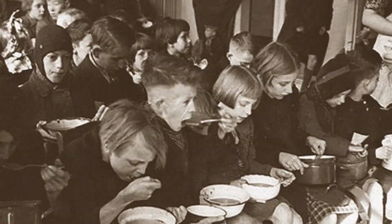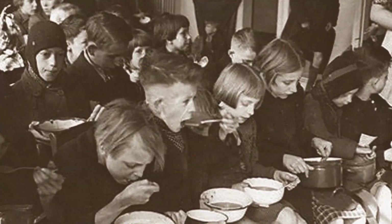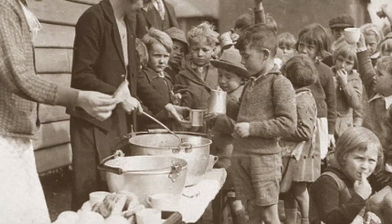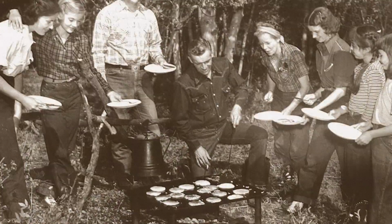The Great Depression showed us how creativity can turn simple ingredients into something special. If you're inspired, give one of these retro recipes a try for your next dinner.